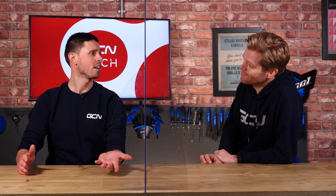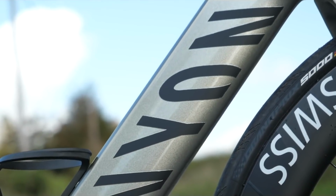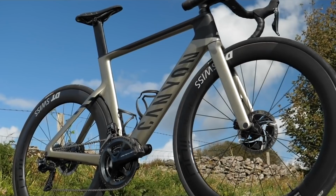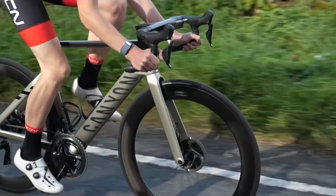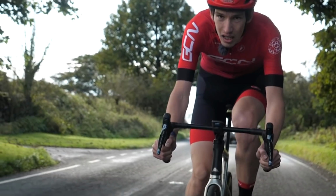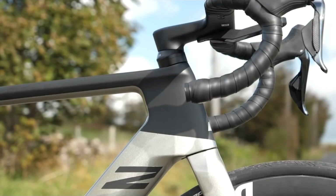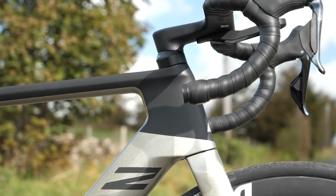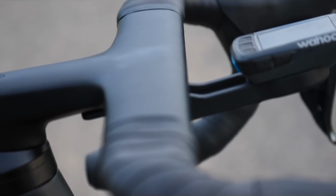And next up, Canyon released their new updated Aeroad this year, and what a bike it is, borderline a hyperbike. But something that has impressed me is the new Canyon Aeroad integrated cockpit, and that's a pretty impressive piece of tech. For me, it's such a cool and innovative piece of tech. It's totally integrated and, you'd imagine, very aerodynamic, but very user-friendly and offers a great amount of adjustment.